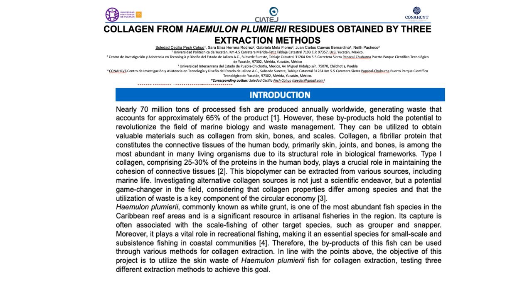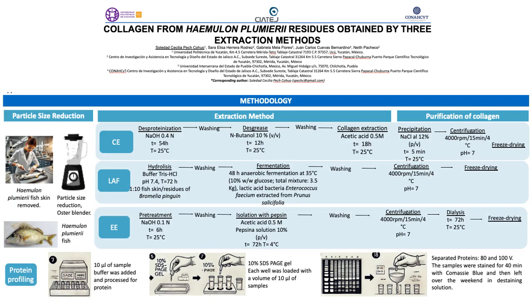In line with the points above, the objective of this project is to utilize the skin waste of Haemulon plumierii fish for collagen extraction, testing 3 different extraction methods to achieve this goal. Next, I will explain the methodology. The skin of Haemulon plumierii was manually removed and then crushed in an Oster-brand blender.